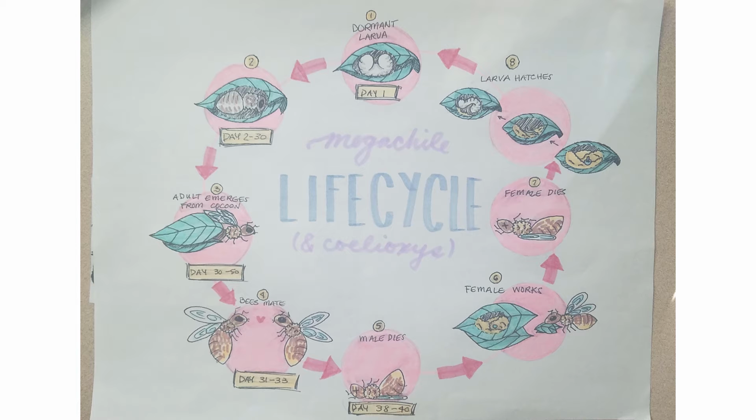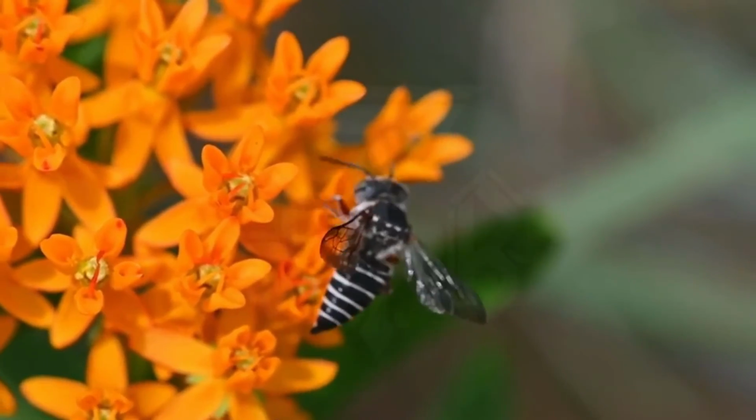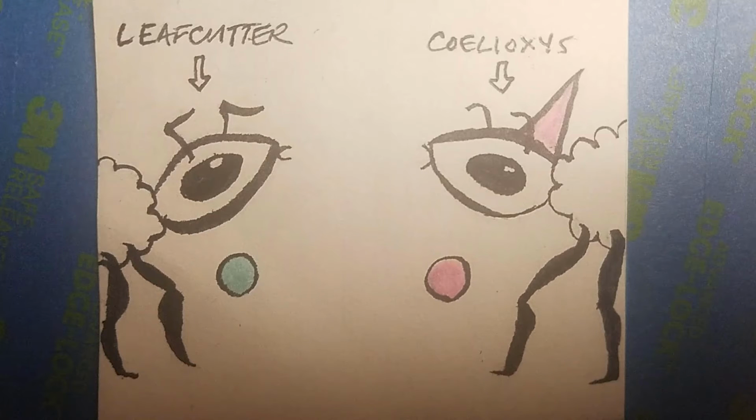Their internal clocks are tuned such that the cuckoo egg hatches just before the host egg does. Coelioxys matches more than hatch times with their host; Coelioxys bees can even choose the sex of their offspring. Mothers place female eggs with female leafcutters, and males with males. Brood parasitism is a carefully honed craft, and Coelioxys only have a short window to lay their eggs.